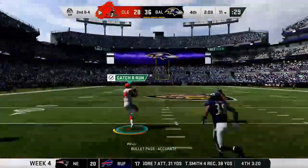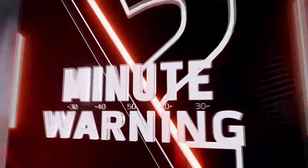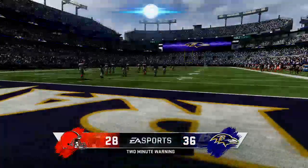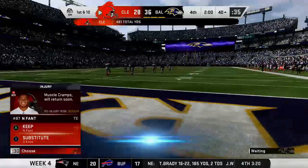Mayfield to throw it. And finding the tight end, Wilson. And all the way down to the 40-yard line. Let's go, let's go. Fourth quarter, down to the final 2 minutes. And we've got a one-score game.